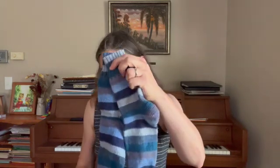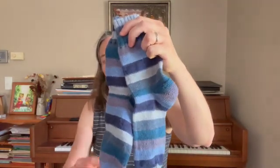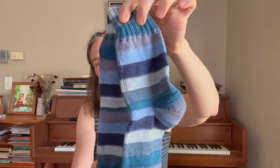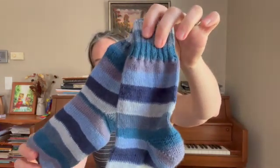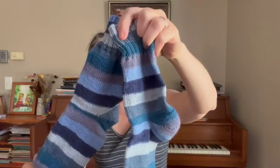So this is the color, oh, I don't know that I know the color. It might be Zen. It's a bunch of blues, a combination of a couple of different shades of denim blue and navy, a pale blue, a teal. I just really like these. They're made to fit my foot, but I don't know that I will keep them. I have a friend in mind to give them to. I think she'll like them.